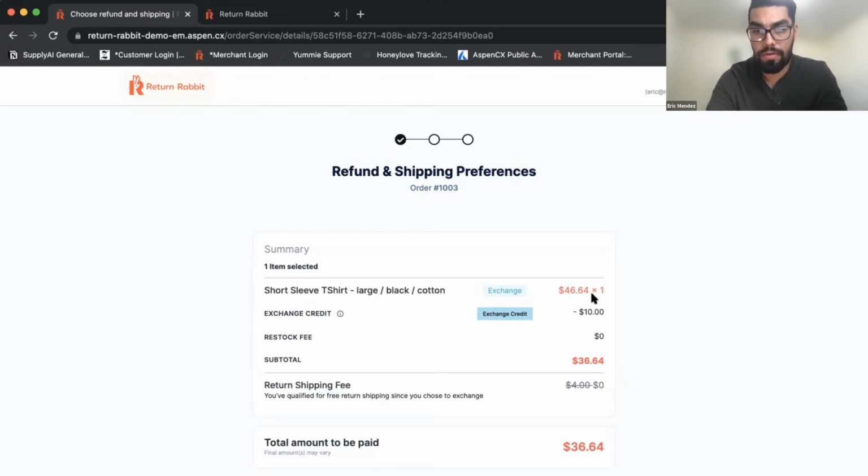So for example, we chose an item that was more expensive, and sometimes folks don't want to front all the costs to do that. So what we offer is this bonus credit that helps cover some of that cost, in this case, $46. Sometimes they exchange for something a few dollars over, and it lets you cover that cost for them, again, to provide a great seamless customer experience.